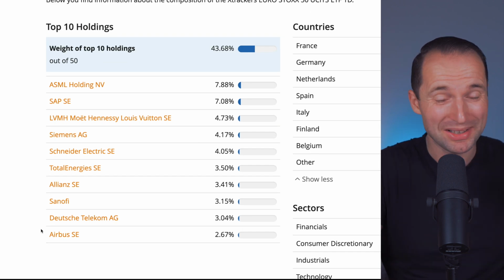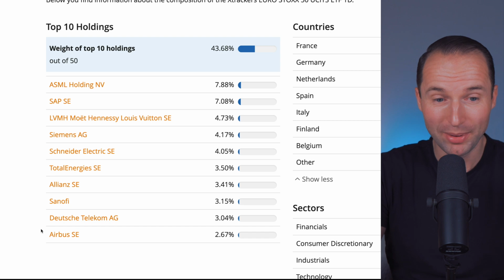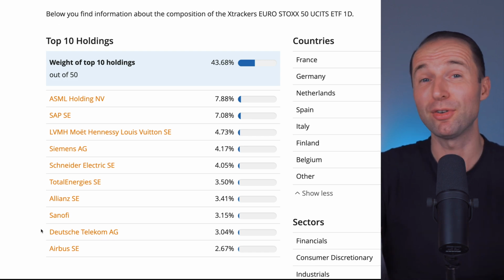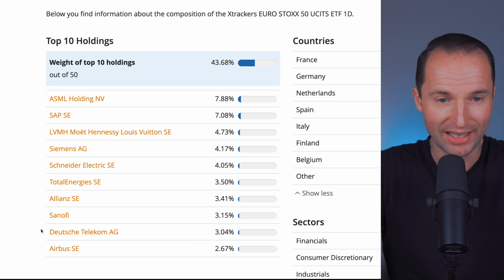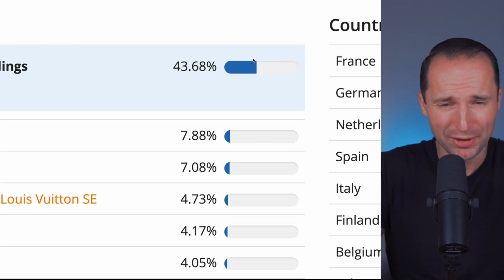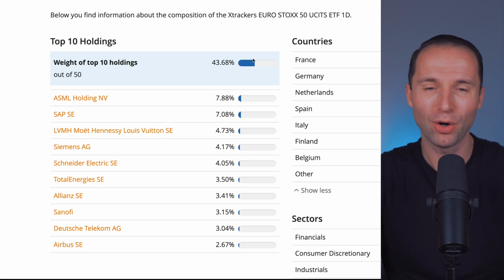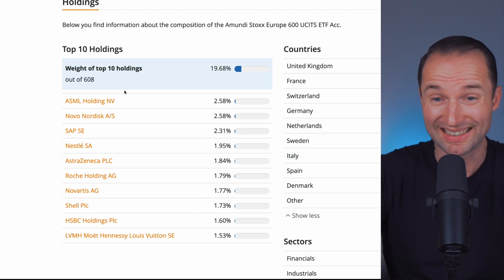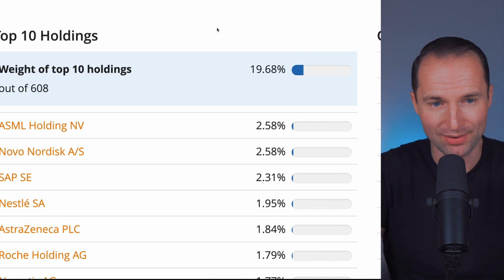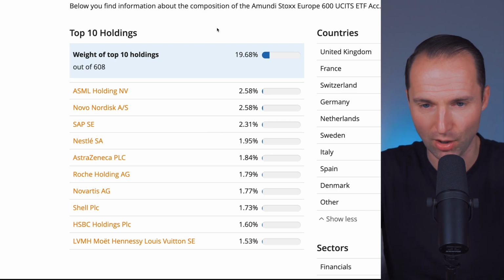Again, for me, I'm missing those cutting edge tech companies, which unfortunately we don't really seem to have too many of in Europe. Hopefully that will change in the future. But for the time being, if you were to invest in the Euro Stoxx 50, that will be your top 10 holdings. And also noteworthy, that almost makes up 43% of the entire holding. So that's a really huge weighting on the top 10. Going back to the Euro Stoxx 600 as a comparison, that only makes up less than 20%. Definitely much more balanced, which is only natural the more companies you have inside of an ETF.